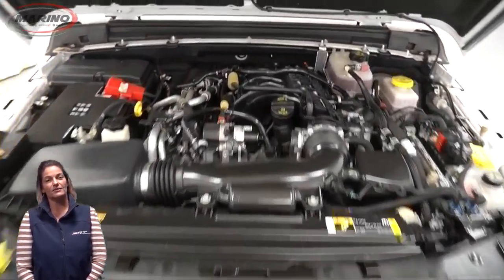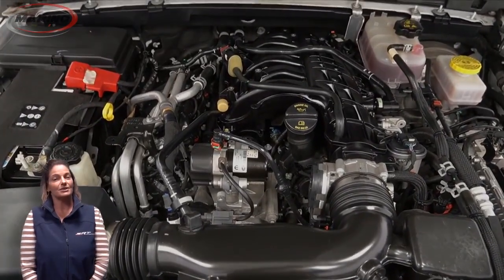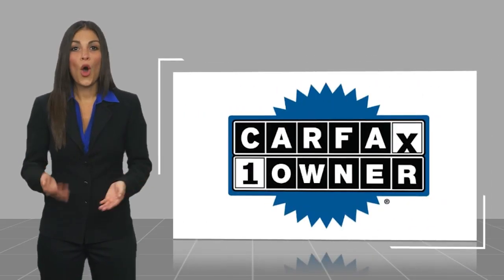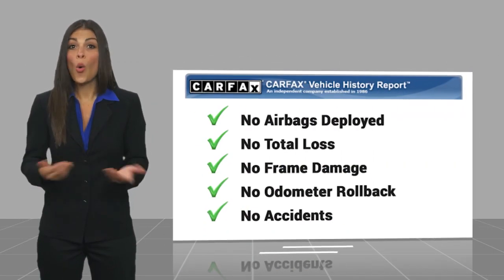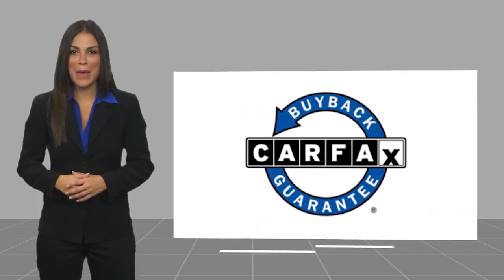For additional details, visit us at marinocjd.com, stock number 100638. This is a one-owner vehicle with a CARFAX Vehicle History Report. Be sure to find a complimentary copy of this report online or contact the dealership. This vehicle qualifies for the CARFAX Buyback Guarantee.